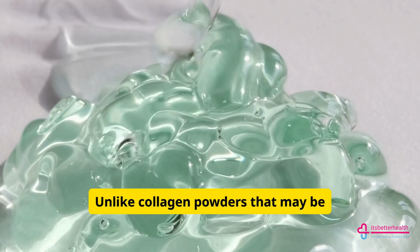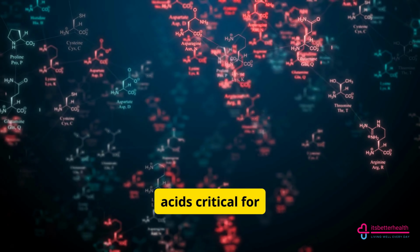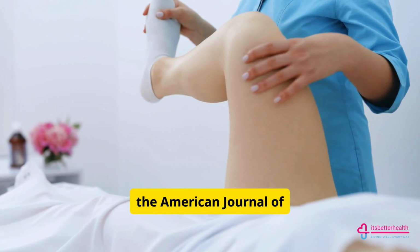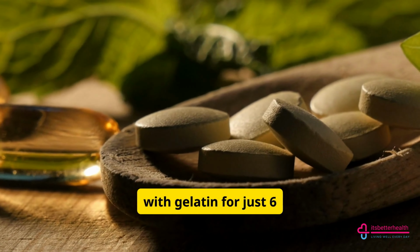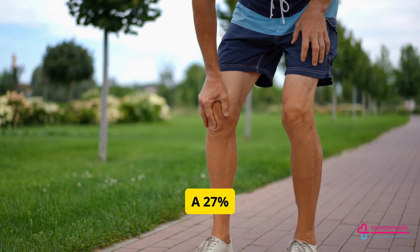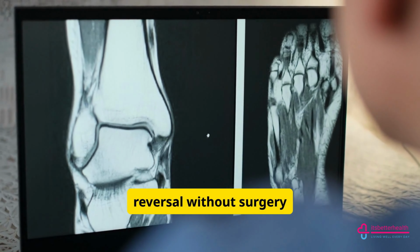Unlike collagen powders that may be stripped of cofactors, gelatin provides a complete package: glycine, proline, hydroxyproline, amino acids critical for rebuilding the structural web of your joints. A 2018 double-blind study published in the American Journal of Clinical Nutrition followed older adults with moderate joint pain. After supplementing with gelatin for just 6 weeks, they experienced a 37% improvement in joint mobility, a 27% drop in knee and ankle inflammation, early signs of cartilage thickening in MRI scans, a rare reversal without surgery.